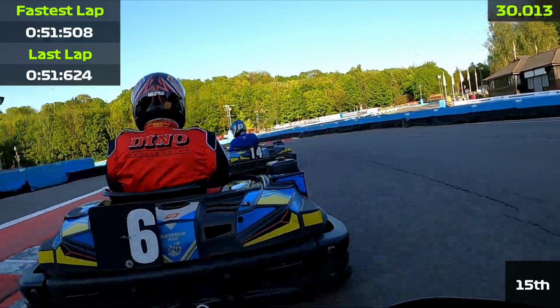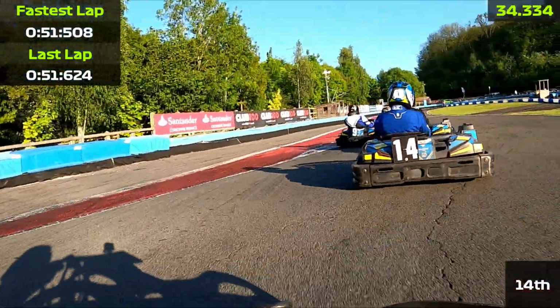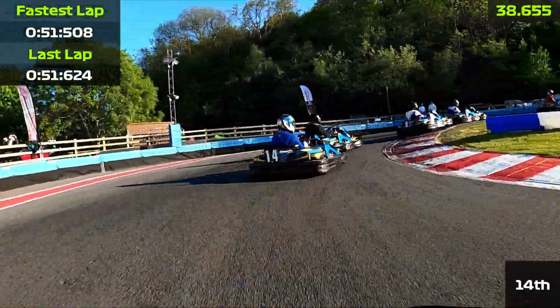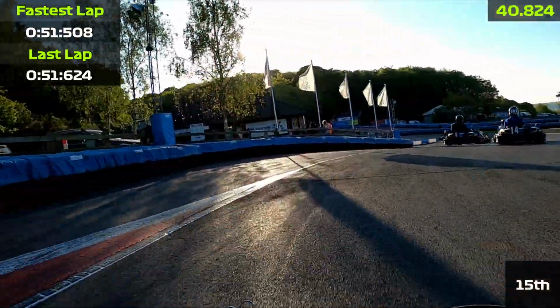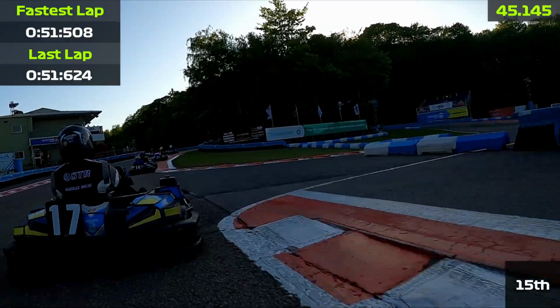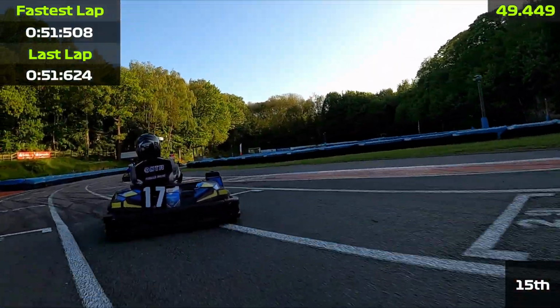So here we are then coming back down into the bottom part of the track here, just cutting up the inside there across the curb and gaining the position, able to cover off well, so we're back up into 14th once again, which I was really happy with. Going a little bit wide there, and this allows Sean Russell down the inside, so I'm back down to 15th once again, and we're just really getting stuck in, having a great time here, having a lot of fun racing.